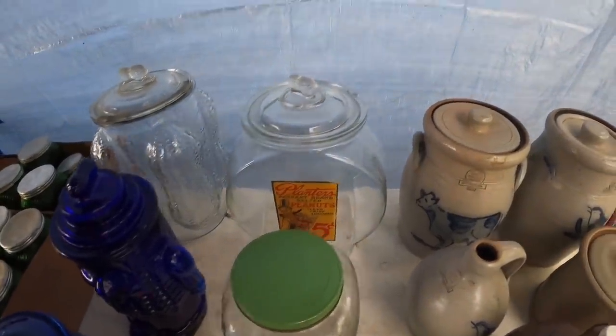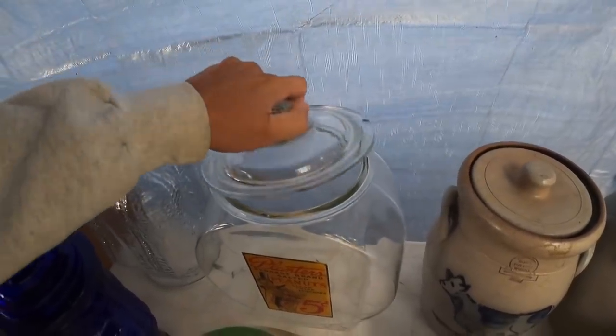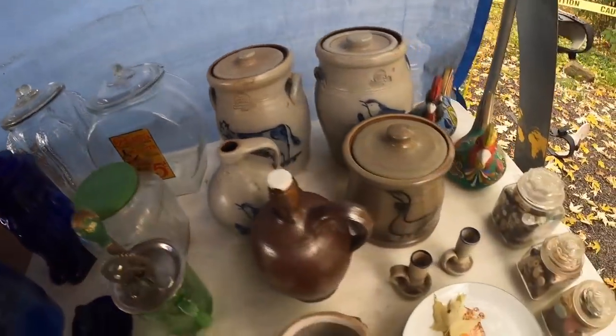Love that peanut jar. Usually these things are chipped on the bottom. That's the problem. All these glass jars, all these peanut jars seem to always be chipped.